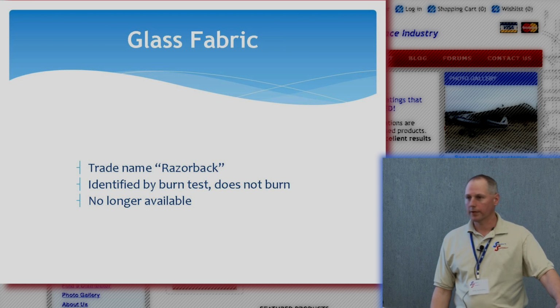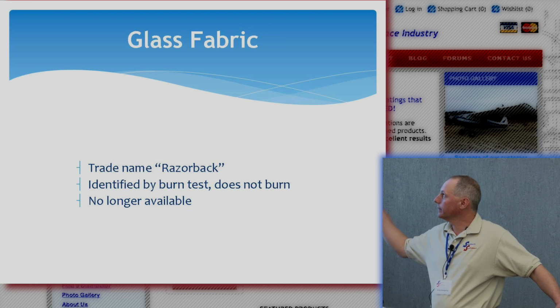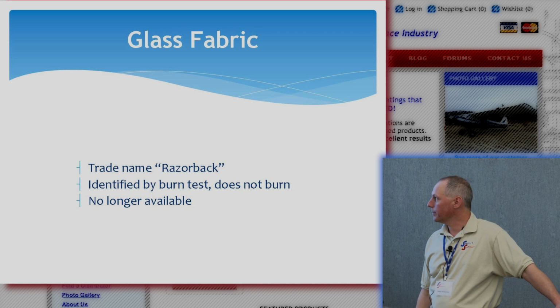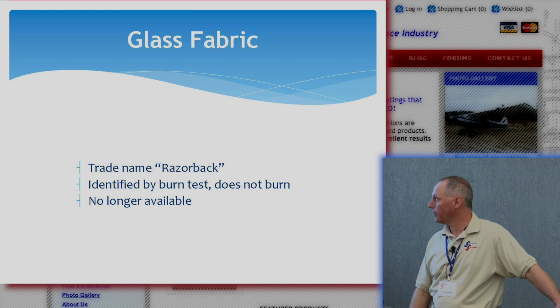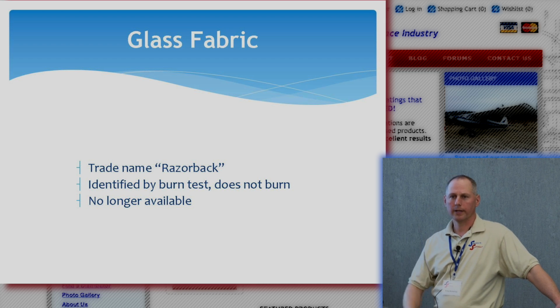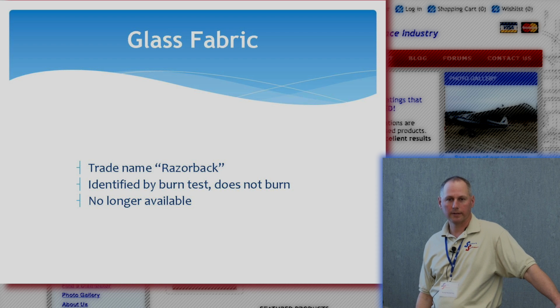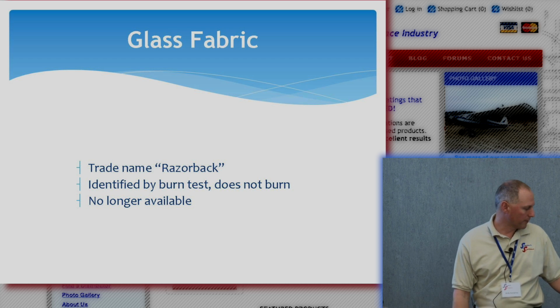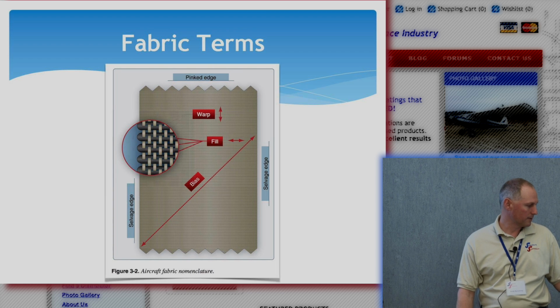There is one other fabric that you may run into in the field, and it is actually a fiberglass fabric. It went by the trade name of Razorback. As far as I can tell, it's completely unobtainable now. I know Paul Workman ran into one last year, so they are out there. They're flying. You can repair it with Stewart Systems if you need to do a repair on it. But most of the time, you're probably going to end up recovering those. There's not very many left.